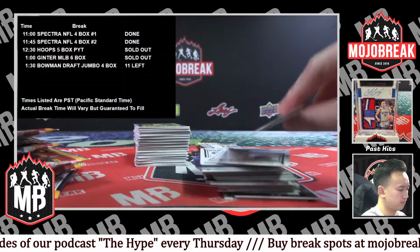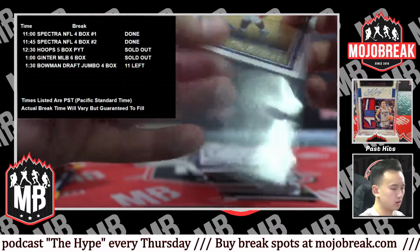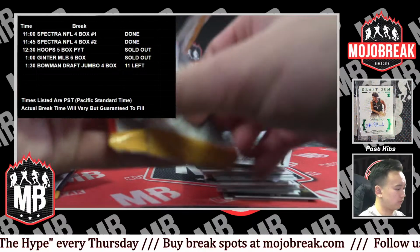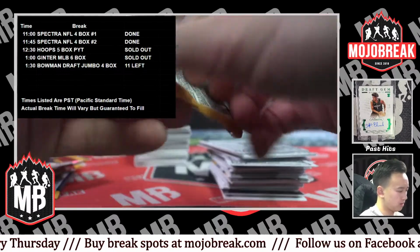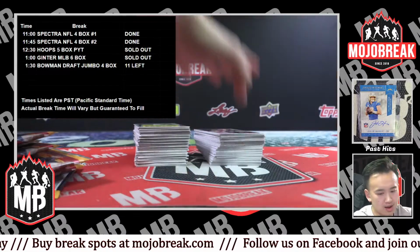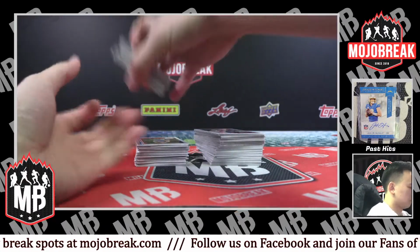Redback Zion, solid one. Sorry, I know I have the schedule up there. I want to get these redbacks out if they're possible to identify before the break. Shipping department will probably go through these as well, but I don't think there's going to be any more redbacks if they're not the last card in that pack. Good luck, everyone.